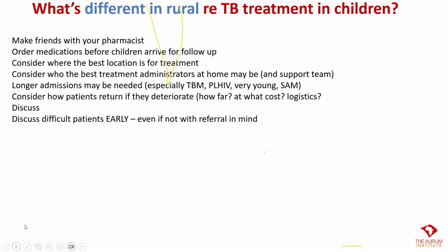Also think, who's the best person to administer the treatment at home? It might be a mother, but it might be a granny. If the granny really can't read and she can't work out how many mils is 5 mils or 6 mils because she literally just can't see properly anymore, maybe there's a next door neighbor who would be the best. In a lot of rural communities, in farm areas, we sometimes involve people like the farmer's wife or something, because she can keep track of the kids and manage it that way. So think very carefully who your support team could be.